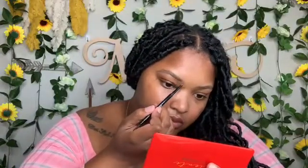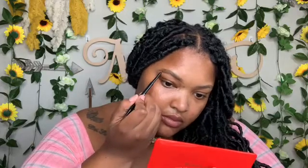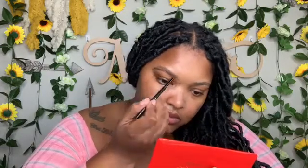So I've actually been feeling this primer combo. So I've been using the, is it Too Faced? Yeah, it's the Too Faced primer and the e.l.f. primer on the areas I have typically larger pores. So yeah, I've been liking the combination.